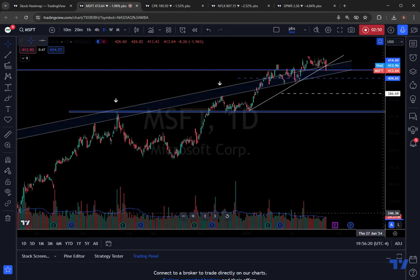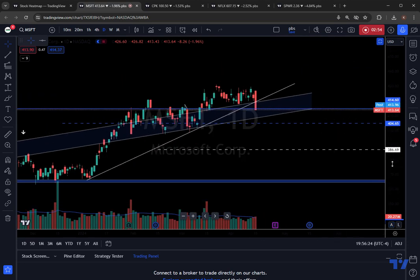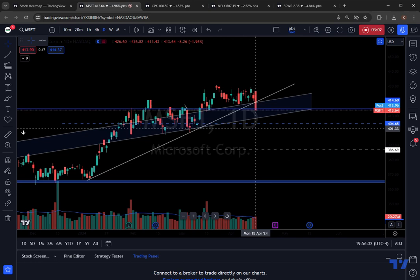There's a lot of levels on Microsoft that can be discussed as intraday support, swing trade support, but really buying up here is probably not favorable, despite Microsoft will likely get some sort of a bounce at some point once the QQQ completes its little bit of a corrective downward pressure here.